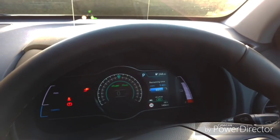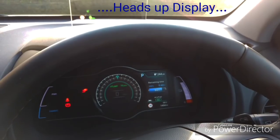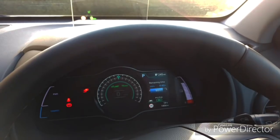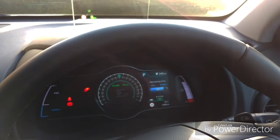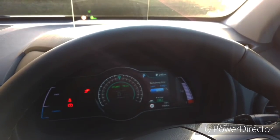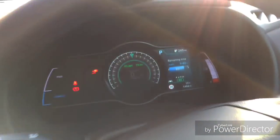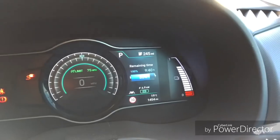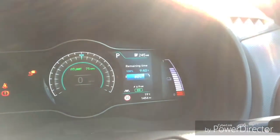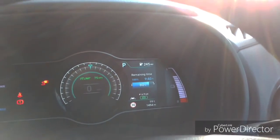Let's say I want to set a departure time of 4 in the afternoon, and I only wanted it to charge for 2 hours in the off-peak times that I set. And I set off-peak times to be 2 o'clock to 4 o'clock. So basically I want the car to charge at 2 o'clock to 4 o'clock. I set the departure time to 4 o'clock, but because the car thinks that it's going to take 9 hours 40 to charge, and you set a departure time of 4 o'clock, it starts charging now, and that's the problem. It shouldn't.